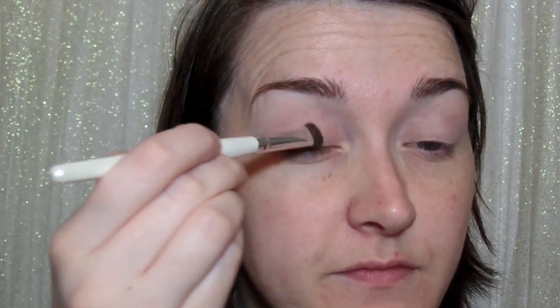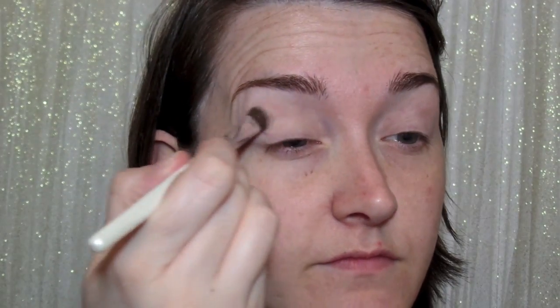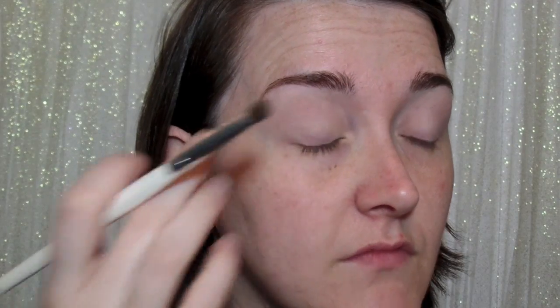So I'm going to go in with the Flawless Face Powder. This is a pressed powder in the shade Ivory, and I'm going to set all that. I'm just going to go in with the e.l.f. Professional Shadow Brush. This is one I already own. I'm going to dip in there and set the primer. Wow, that's pretty dry.